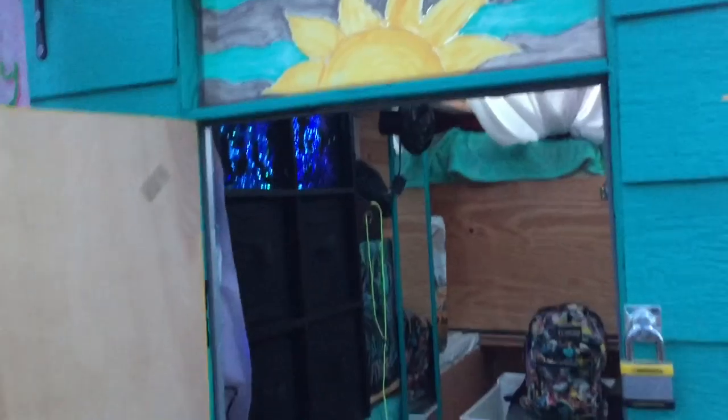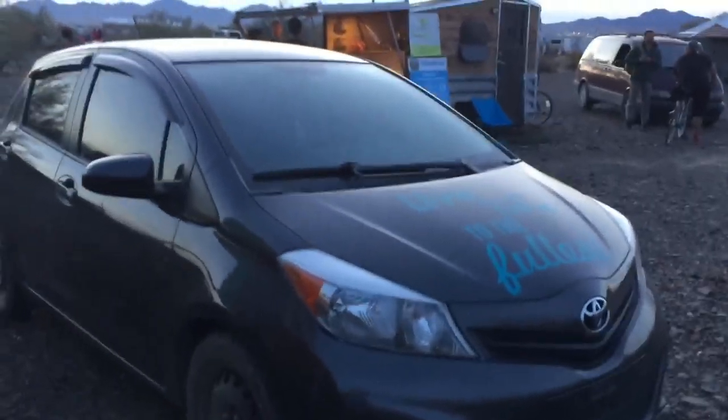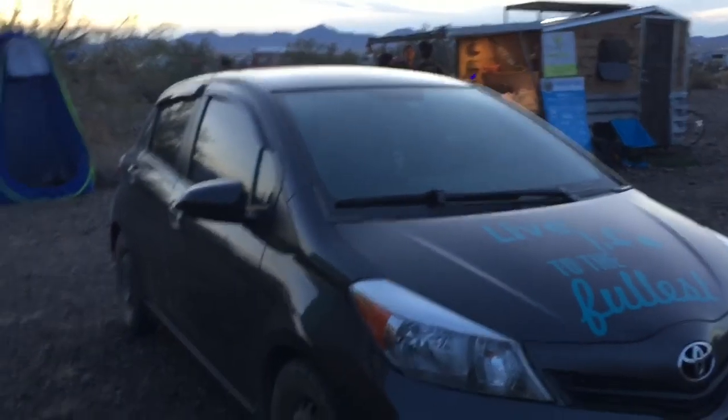I noticed that you have "Life's a Journey, Live Life to the Fullest" on your car. That's pretty cool. What kind of car is that? So you pull this with the Toyota? Yep. And it's a Toyota Yaris.